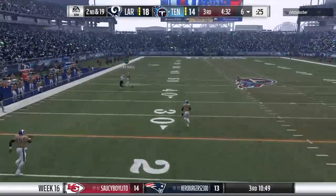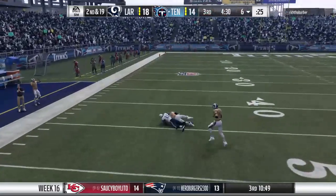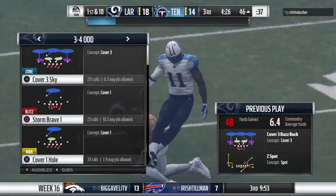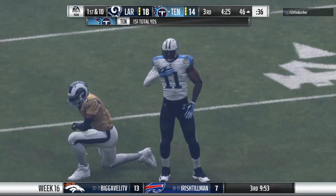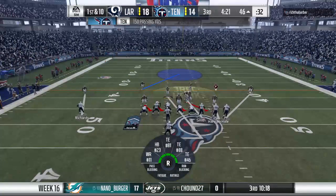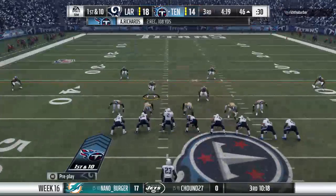He's going to let this one go deep. He's got a man, complete. A big play that time for the Titans, 48 yards. And at this stage, down in the second half, looks like they just wanted to find a way to get it in the hands of their playmaker, and they did.